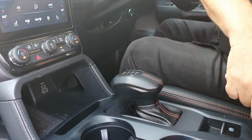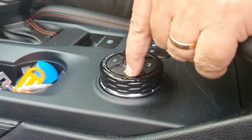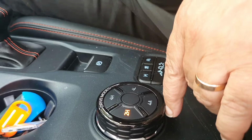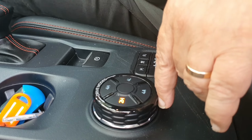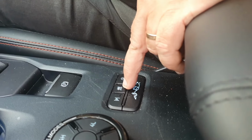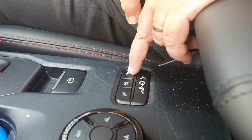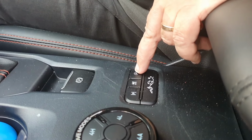But of course, this is one of the magic buttons or knobs over here. I've only driven it in 2 high, but you've got 4 high, 4 low, and 4 auto. 4 auto obviously is where you leave it to the car's brains to think for you, if that's what you want to do. And then over here, you've got, if you really want to turn off your DSC, your skid control, that one I have used a lot, turns off the stop-start system. You know from previous videos I hate stop-starts.